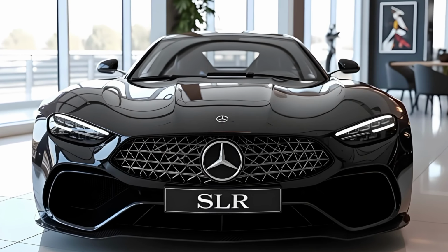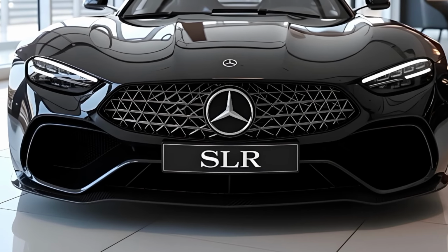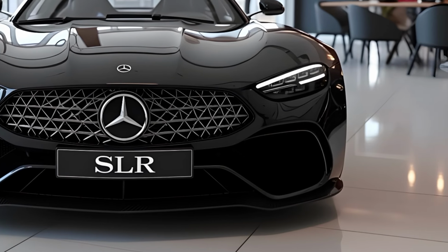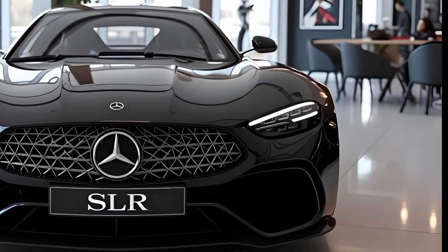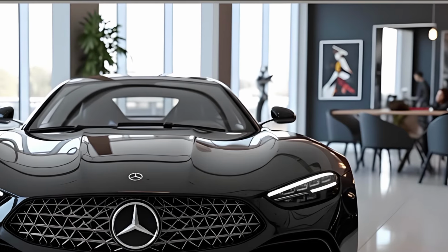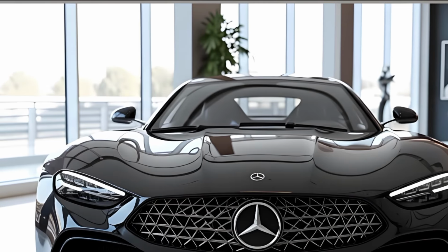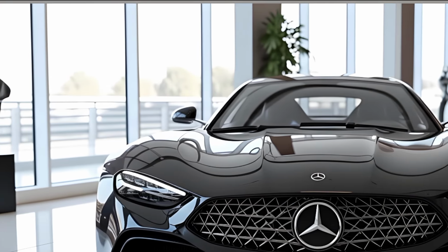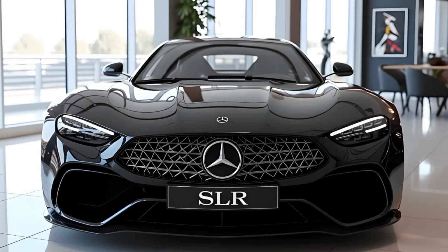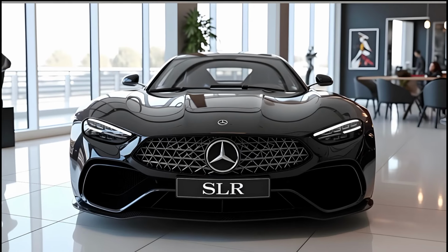The long hood, the ultra-low stance, the aerodynamic curves, everything about it looks like it's been carved by the wind itself. The front end features a massive, wide grille with an illuminated Mercedes emblem, flanked by ultra-slim adaptive LED headlights that look like they've been pulled straight from a concept car. The hood has deep sculpted vents that channel air through the engine bay and over the car, creating downforce without unnecessary drag.